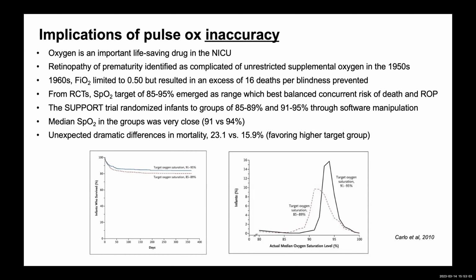As I mentioned, ROP, or retinopathy of prematurity, is a complication of using too much supplemental oxygen. There was an explosion of it in the 1950s when people started figuring out some of the early forms of respiratory support. The response to that was to limit the FiO2, the amount of oxygen we're delivering, to 50%, but that was associated with an increased risk of death for every case of blindness.